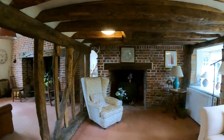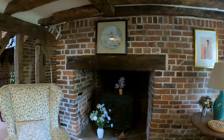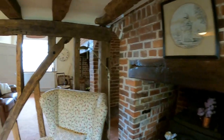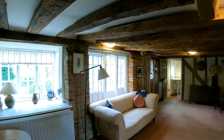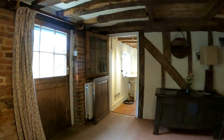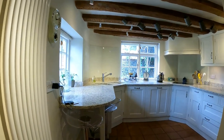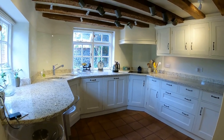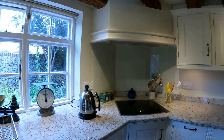Heading through now into the lounge, again continuing on from the drawing room, a gorgeous space with the wood-burning stove there inset into the fireplace, a real feature with the exposed brickwork, and again those exposed timbers. Going across from here, we're going to go through and take a look at the kitchen. Kitchen itself offers a beautiful bespoke handmade finish to it with a range of appliances fitted and space for further white goods, and again more of those exposed beams.